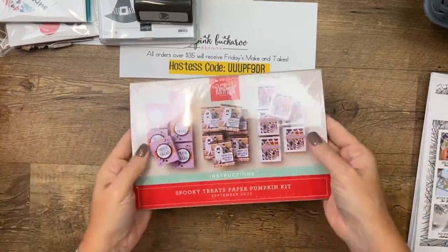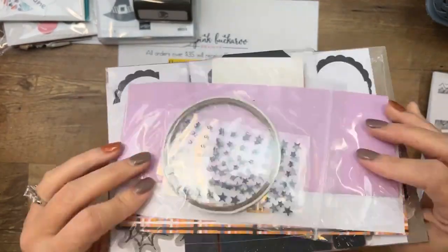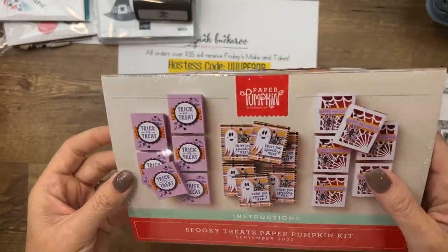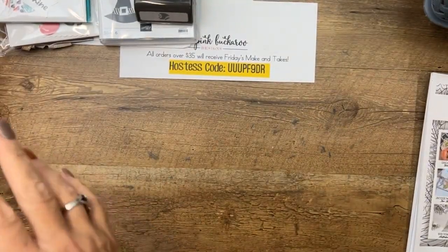Okay? I have several of these left. If anybody needs fast and easy paper Halloween treats, please let me know. I'll get it in the mail same day, and you'll have it within a few days to make for your Halloween treats. Okay? All right, that is that. I'm just gonna throw it on the floor.